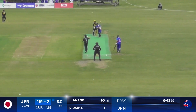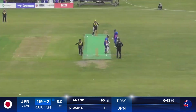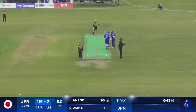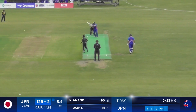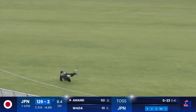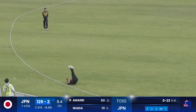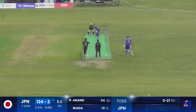In comes the bowler for the next delivery. He digs it out. It's a boundary for Wada. The first one for him. That's some power from Wada over here. Abhishek drills it down. A good Yorker delivery. Excellent effort down at the boundary, but in vain. Ashley Thurgate diving at the boundary over there.